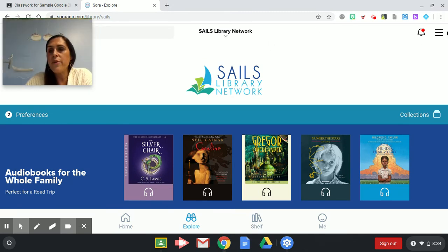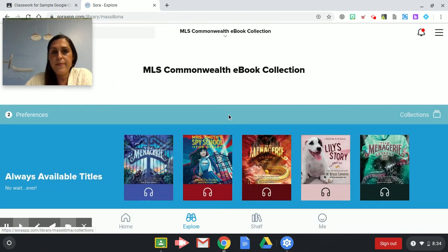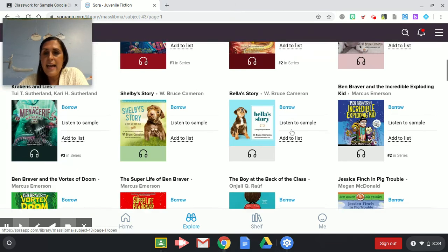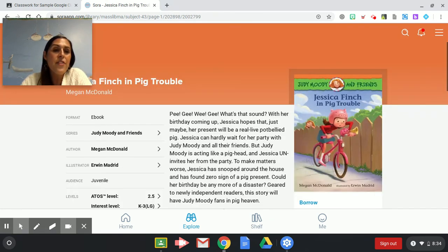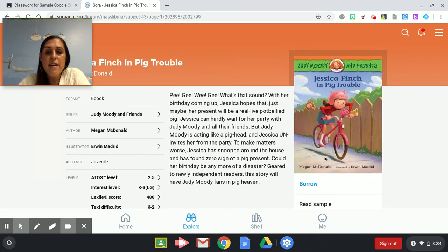All right, so now we're just going to go back to searching for our school's books that we have, and then we'll go back to juvenile fiction, and let's see what looks good. Oh, this is one I've been highlighting. It looks really cute. It's by the same author who writes Judy Moody. So over here, it gives you a little summary of it. When you want to borrow it, remember, do you see where it says borrow? You just click on borrow.